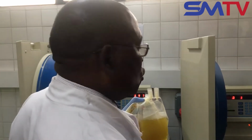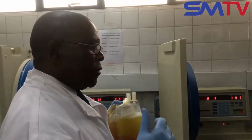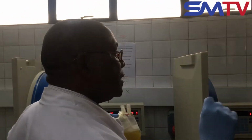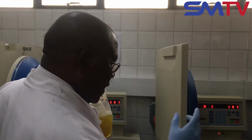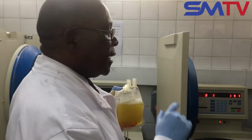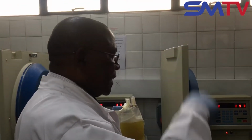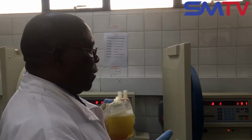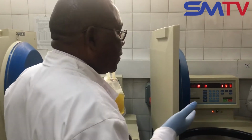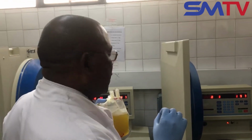So if we are to do platelets, we then harvest the plasma from the cells, and we make sure, because remember I talked about speed and temperature. So when we are doing platelets, we spin at a low speed so that the platelets don't sink into the cells. We want to harvest the buffer coat. So the platelets are just above the cells in what we call a buffer coat, where maybe there are white cells in there and the platelets.